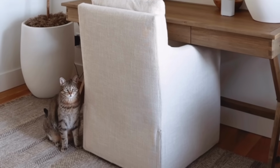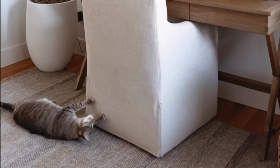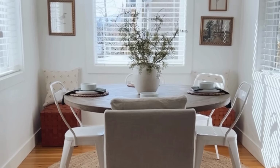Here you can see the fabric up close. It's a really pretty neutral linen fabric. And in this shot, you can see why the chair is so comfortable. This built-in pillow. And of course, the kitty likes the chair as well. Or maybe she just likes making an appearance in my videos. Our nook is too small to fit four of these chairs around the table, or else these would definitely be my dining room chairs. Here's a shot of it with the table.